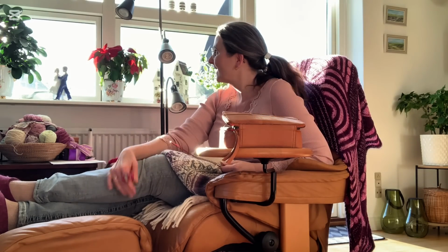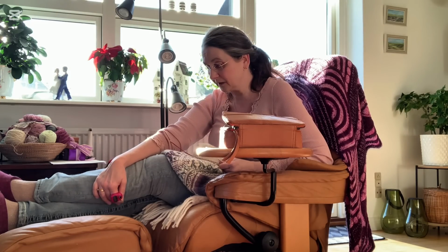As you might have seen, I just showed you in the beginning the way to my cozy, comfy chair where I'm sitting when I'm knitting. This is my very favorite spot. I have a clear view to my TV and to my living room, and I can look out the window to my garden, and it's just my favorite place to sit when I am crafting.